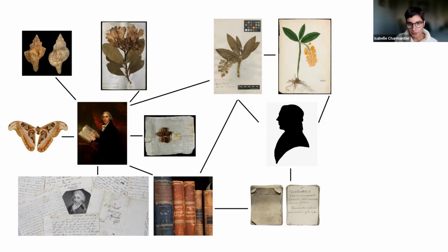And Buchanan Hamilton sort of fell into relative oblivion until recently, with researchers like Mark Watson, Henry Noltie, and more recently, the artist Claire Banks, who's studying Francis Buchanan Hamilton's artwork.